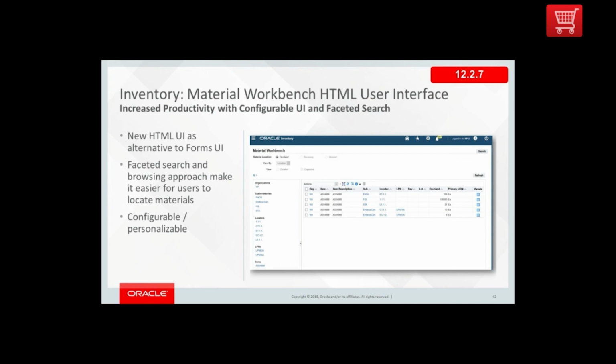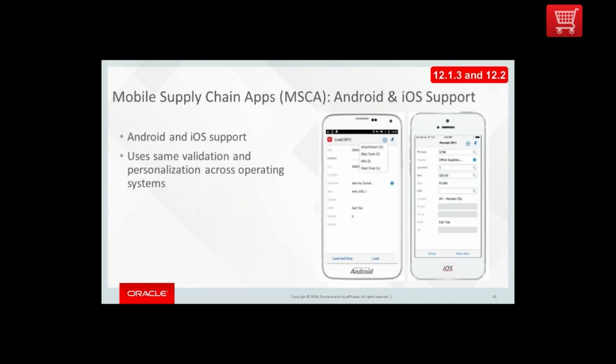So again, a very powerful form, or actually HTML screen here, replacing the form. We tried to get a lot of user input here on what to do, and it's a very, very powerful tool. So hopefully you'll get a chance for you and your users to take advantage of that.